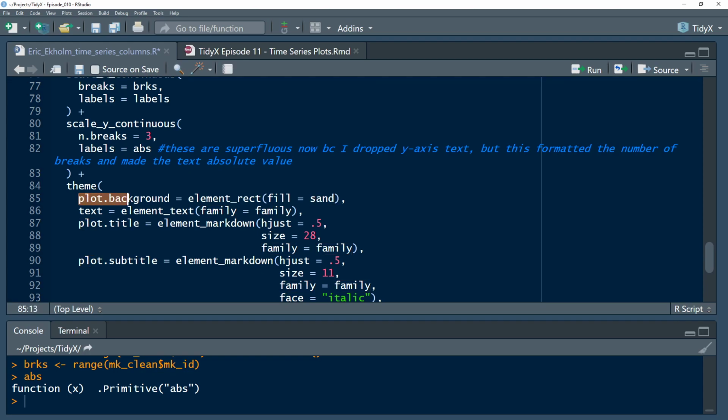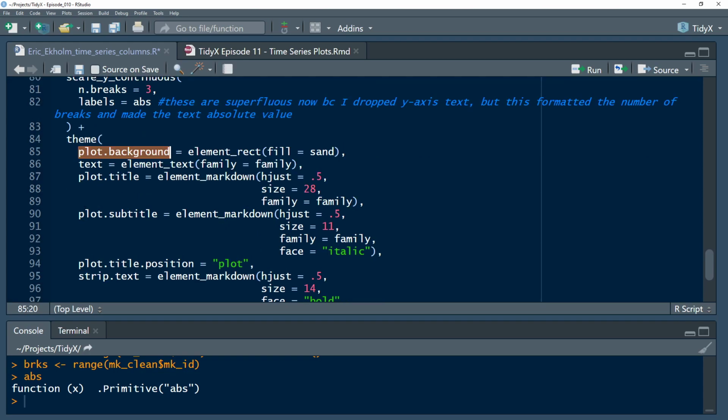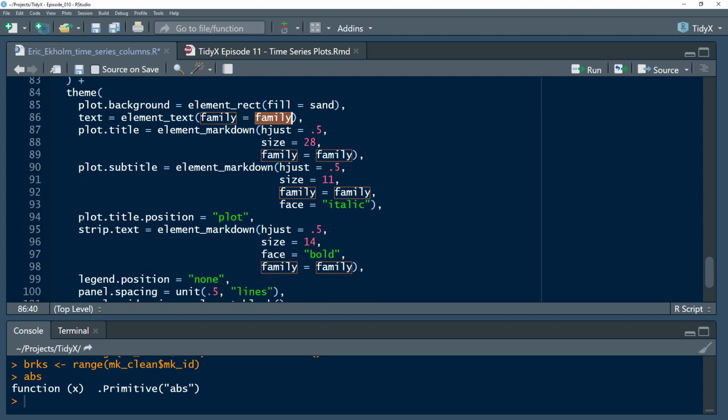Yeah. So he's setting the background of the plot to be that color. Yeah. He's setting the text to use the new font family that he defined. Same with plot title, subtitle, plot title position, plot. Oh, so that's like within the plot, I guess.